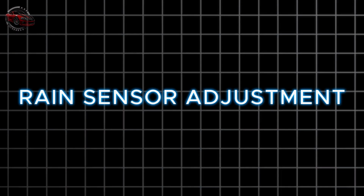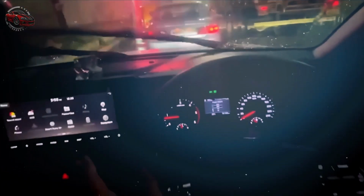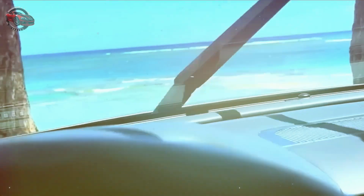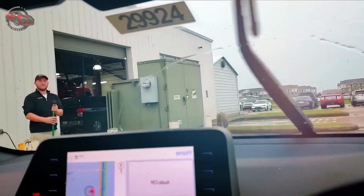Eighth secret, the rain sensor adjustment. In many modern cars, the windshield wipers no longer depend solely on manual control. They are equipped with a rain sensor, a small device placed on the windshield that detects water droplets and automatically activates the blades. What few people know is that on the control lever, there is usually a sensitivity adjustment. This means that not only can you let the car decide when to wipe, but you can also configure how much water is needed to activate them.